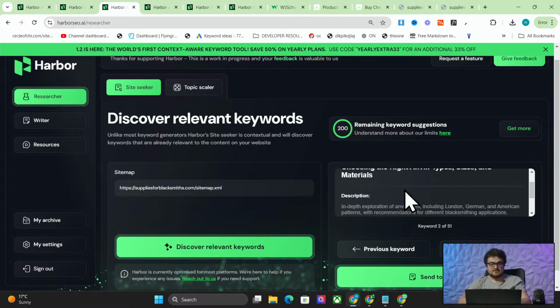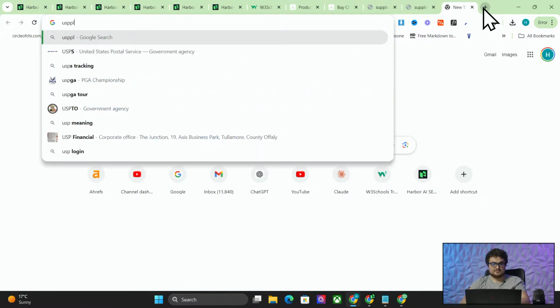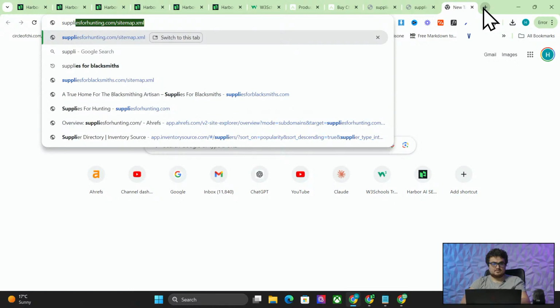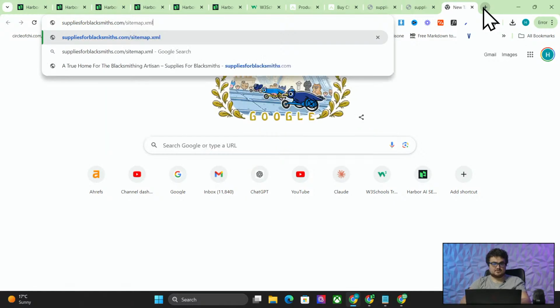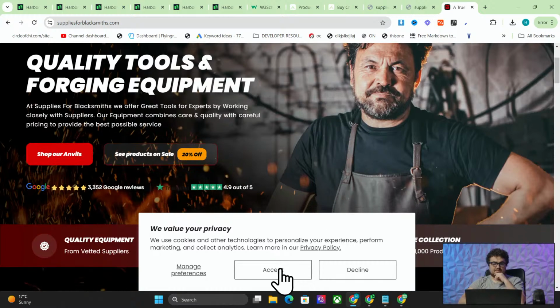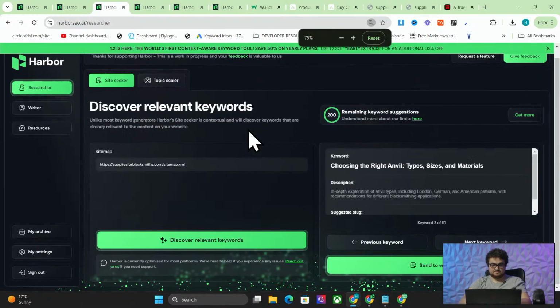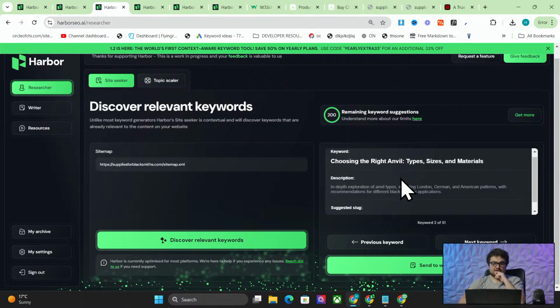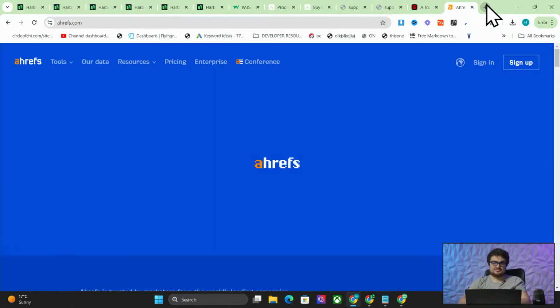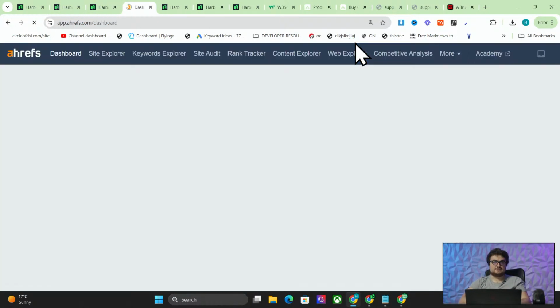Okay, so let's have a little look at some keyword suggestions. So what is it? Supplies for blacksmiths.com. So yeah, this is a blacksmithing website. Let's have a look at some of the suggestions from Harbor. So choosing the right anvil types, sizes and materials. Really, really nice article. So just while we're doing this at the same time, let's try and find the keyword that this is suggesting.